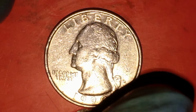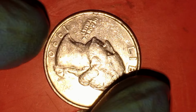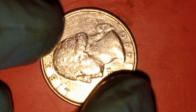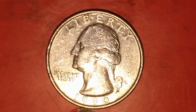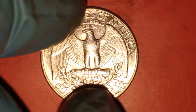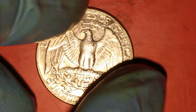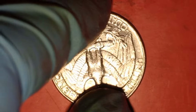Welcome back, coin collectors. If you're a fan of rare coins or if you're just getting into the fascinating world of numismatics, today's video will definitely spark your interest. We're going to be taking a closer look at one specific coin, the 1990 Washington quarter dollar. You may think it's just another ordinary quarter, but this coin has a history that could surprise you, and in some rare cases, it might be worth up to $1.3 million.